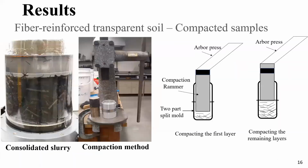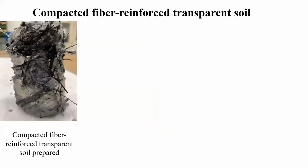Now moving on to the compacted fiber reinforced transparent soil. This was prepared in the same way as we prepared the compacted kaolinite clay polypropylene fiber specimen, using the 2-part compaction mold, rammer, and an arbor press, in 5 layers with each layer subjected to 15 blows. So this is my compacted fiber reinforced transparent soil. As we discussed before, this looks opaque due to the intrusion of the air bubbles.